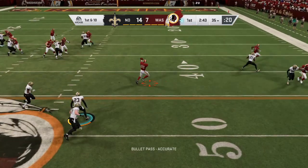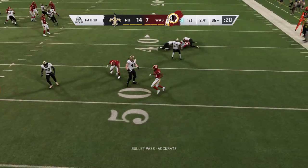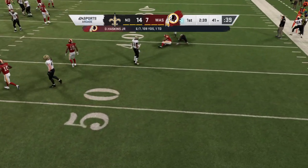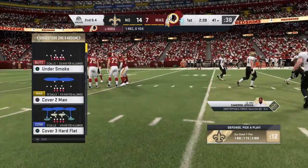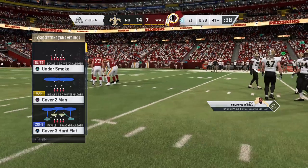On 1st and 10, it's Haskins. This one complete to Jordan Reed. A gain of 3 last play. This time they double it and pick up 6. I think defensively you're okay with that.